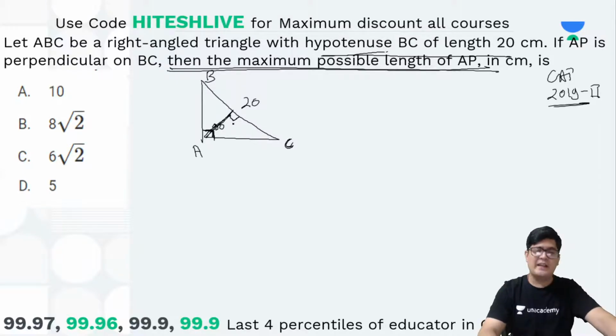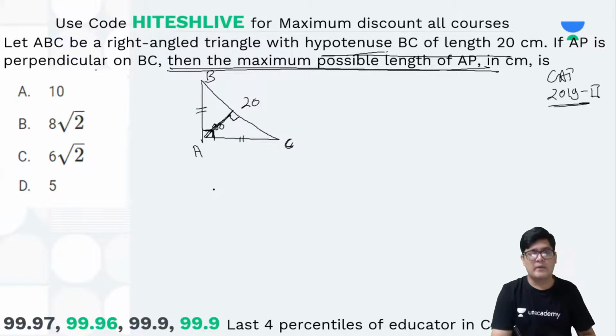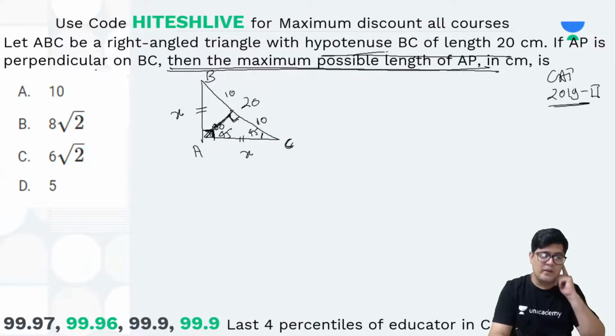Because it is a right angle triangle, you are not going to be able to make all the sides equal. But what you can do is you can make these sides equal. And if you do that, this is equal to x, this is equal to x, and it's a perpendicular here. So I can directly give the value. This angle will become 45, this angle will become 45, this length will become 10, this length will become 10. Listen to my language. It has become a median now.